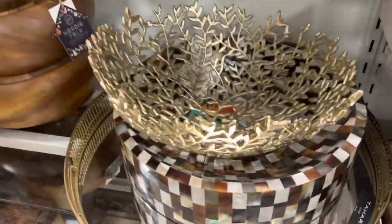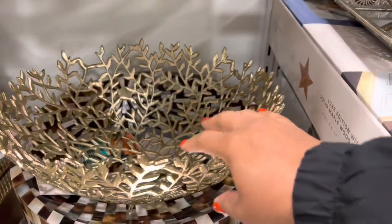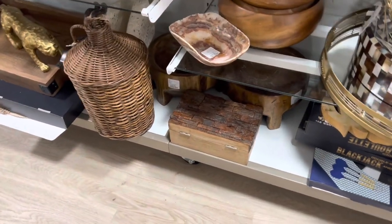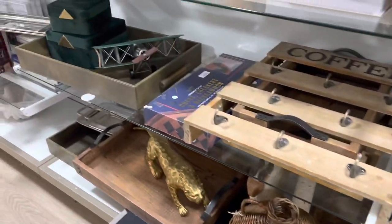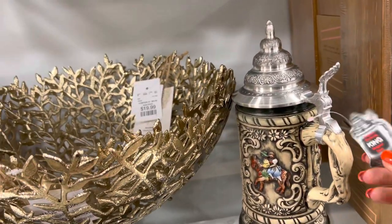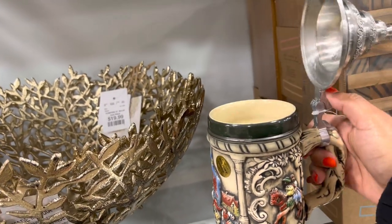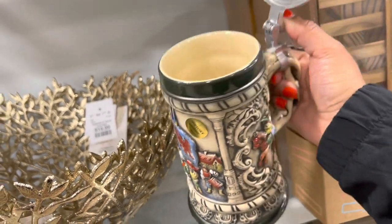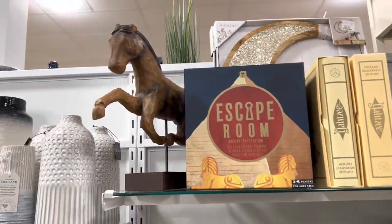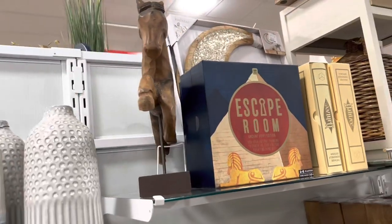Look at this. Look at this, yo. Look at this. $20 for that. Something different. Yeah, $20 for that. Look at this right here. $70, yo, for this beer stein. Look at that. Look at that horse up there. $60 for him.